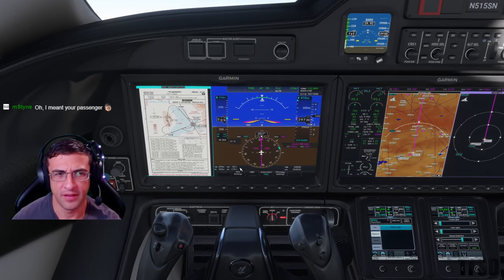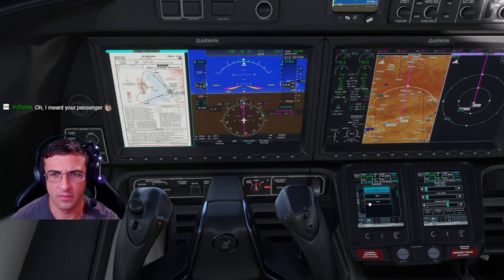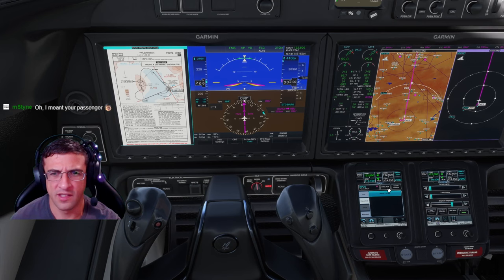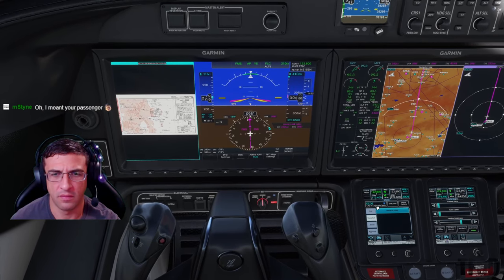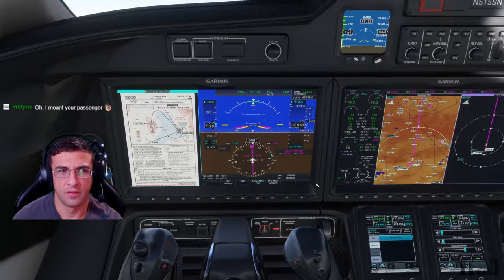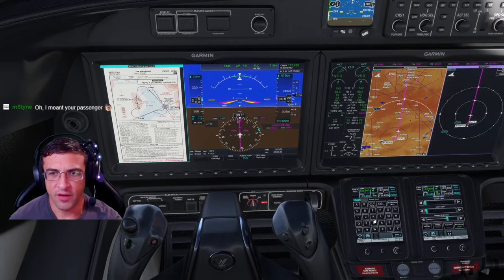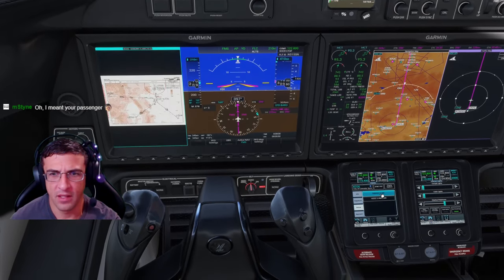Show our little airplane on the map, on the charts. Sync POF, is that it? I'm scared to push it. Past all these waypoints, that's why we're not showing on the map. I'm an idiot. Never mind. I guess we could pull up our arrival into Colorado Springs. DBERRY 5 arrival.